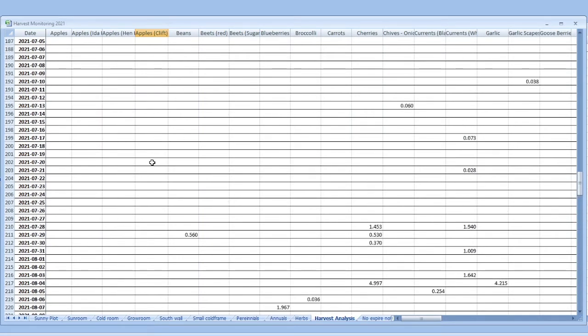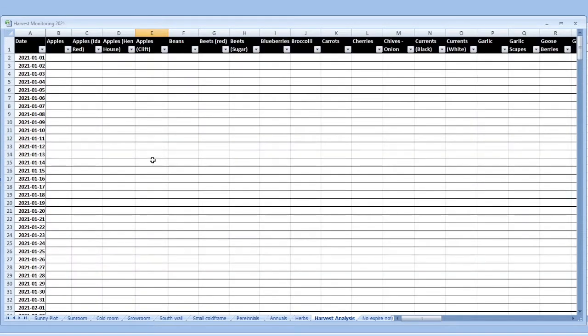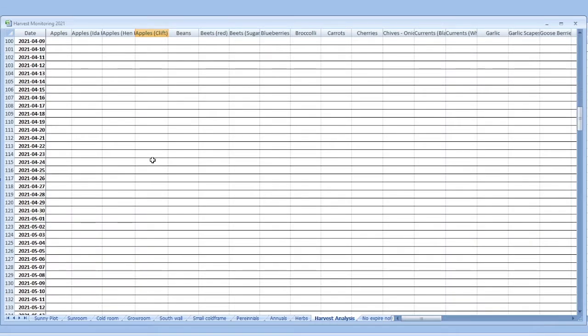Beans, I'm learning beans, you see. I really tried them first last year. I don't think I had any in 2019. I can't remember. So I am learning something each year, so I'm doing better with that, and each year will improve. I got the harvest there.